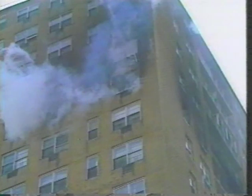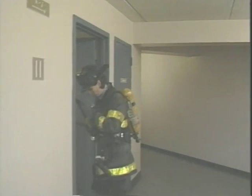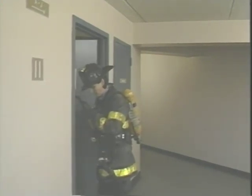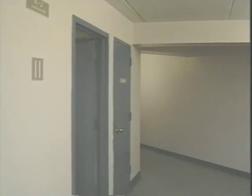Okay, let's stick with the same scenario. Ladders still cannot reach the fire apartment windows, but this time it's a high-rise, fireproof multiple dwelling. What does the roofman do? If the fire is not within proximity of the roof, he does the same thing as in the shorter buildings. Get to the floor above the fire. The only difference is the route. He takes the elevator to just below the fire. Then he notifies his officer which enclosed stairway he is taking to the floor above the fire.